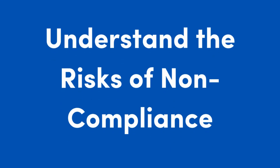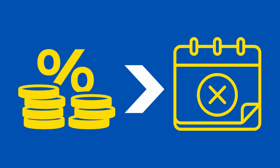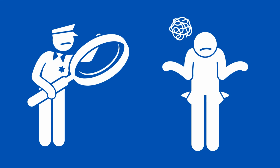Understand the risks of non-compliance. This is the big one. Penalties for non-compliance can really pile up, as HMRC give higher penalties when businesses cannot show they took reasonable care, and add interest when payments are late. Late filing, incorrect returns, or failure to keep records for taxes can all lead to investigations or fines.